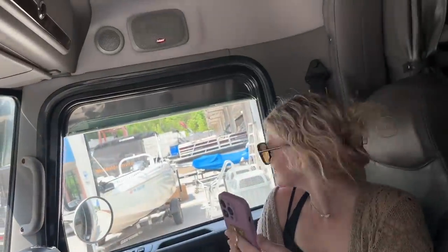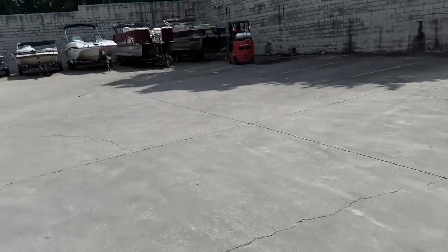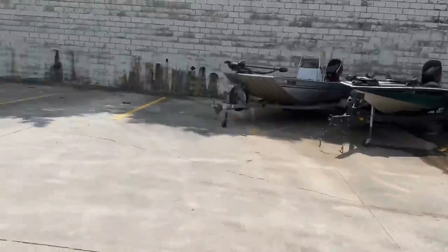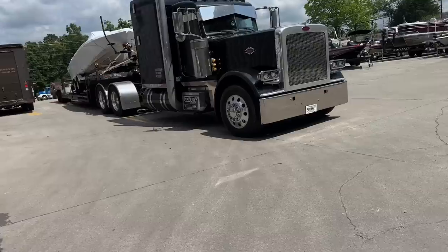Drop and go. That's it. All right, guys, so the plan here is they're going to move those boats. I'm going to pull up into here. I'm going to back over there, and then I'm going to make the swing back out and then back it in.